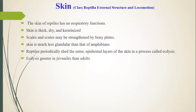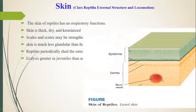Because, you can see over here, there is a blood vessel, and this is the epidermis and this is the dermis. The blood vessels are present in the dermal area but are not present in the epidermis. The problem is that the blood flow is only in this area. In this area, blood flow is okay, it keeps living, but when there is no blood flow in the epidermis, it becomes dead.